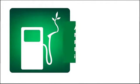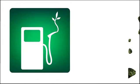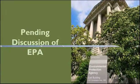As mentioned previously, another driver of market penetration in the medium term is the blend rate of ethanol into gasoline. The major indicators to watch are E85 station rollout and the EPA's pending discussion on intermediate blends. The latter has made significant progress in 2008-2009.